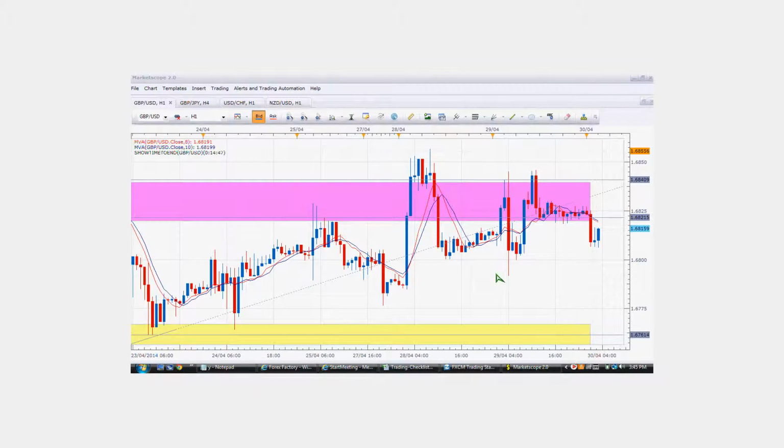Okay, I've got the pound USD. There's a confirmed short entry here because that's 2 candles. Right now it's retracing back, so probably at the end of this hour, if it's still below the moving averages, we can enter a short based on that. But the problem is it's also very bullish, so the trend might continue up a little bit more.